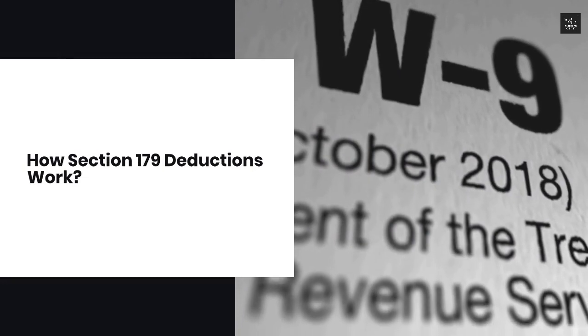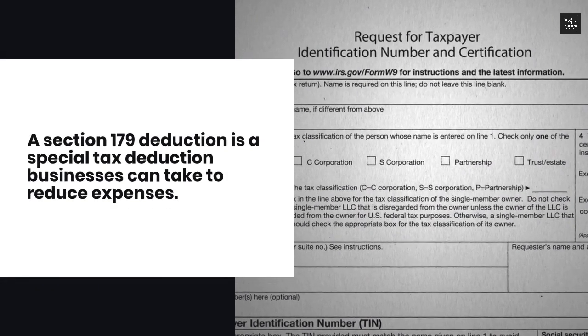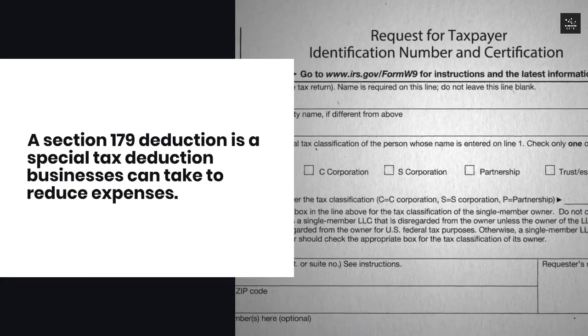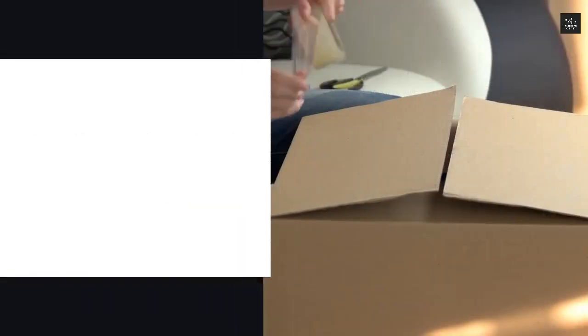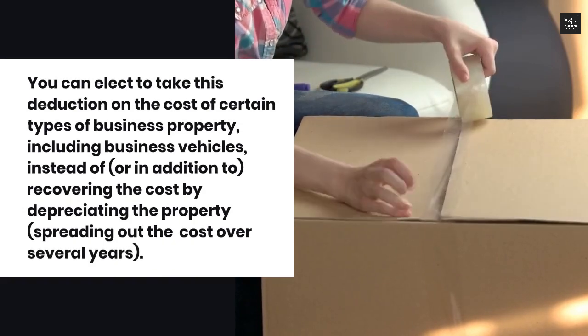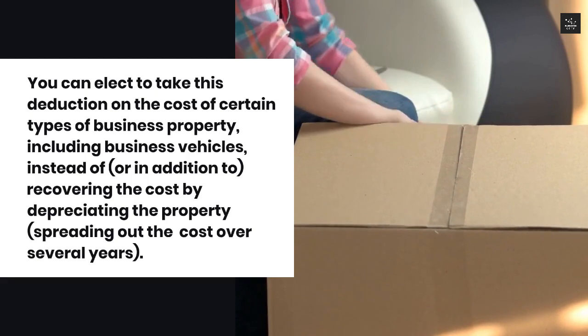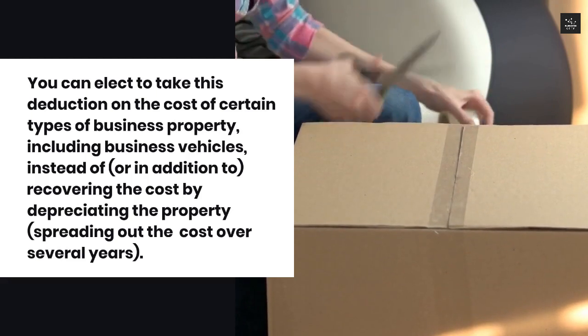How Section 179 deductions work. A Section 179 deduction is a special tax deduction businesses can take to reduce expenses. You can elect to take this deduction on the cost of certain types of business property, including business vehicles, instead of, or in addition to, recovering the cost by depreciating the property, spreading out the cost over several years.